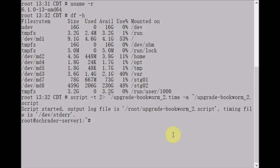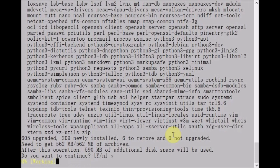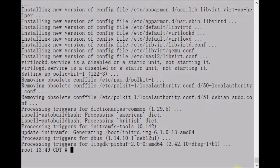So we're going to upgrade the remaining packages on the system. We're going to do that with apt full-upgrade. Okay, 590 megabytes of additional disk space. Looking good. Okay, so now the full upgrade is complete. So we upgraded the remaining packages on the system. The next thing to do is some cleanup. So we're going to remove obsolete packages using the apt autoremove command.